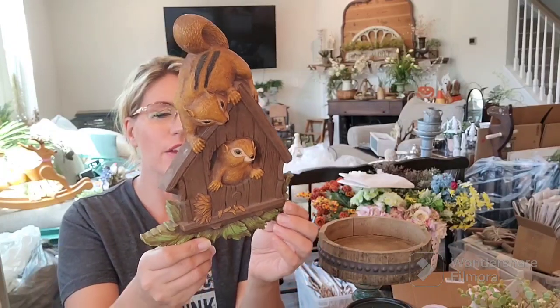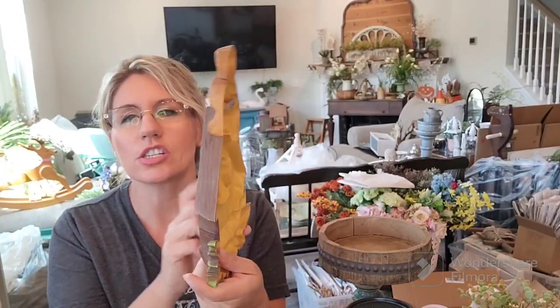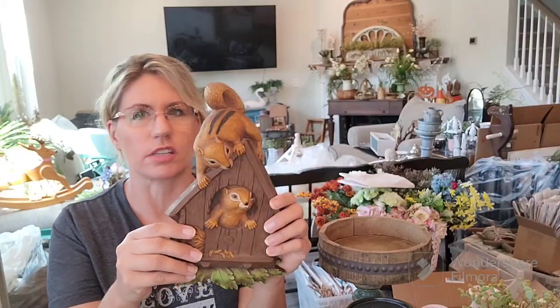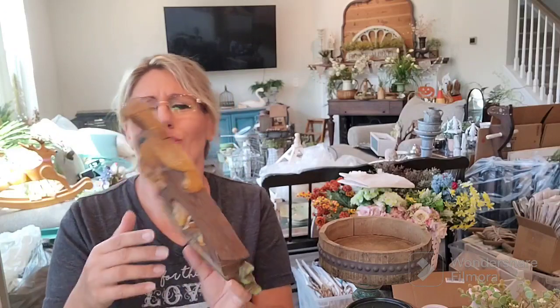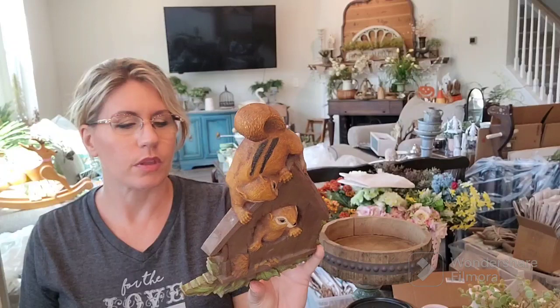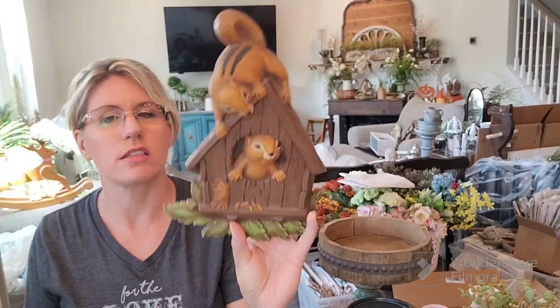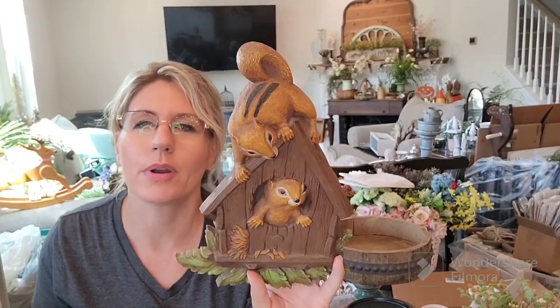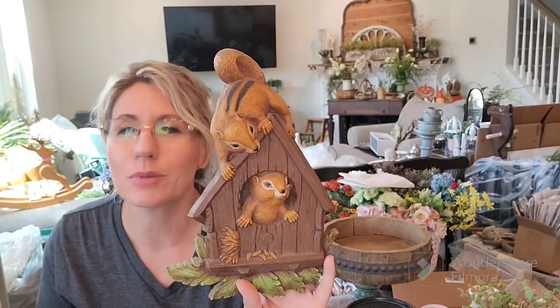And so when I saw this, it's a Homeco, and it's just plastic, but they made a lot of these wall plaques in tons of different animals, mushrooms, whatever 70s thing that they wanted to make. When I saw this, I knew it right away. I knew it was Homeco, but it had the animals on it, and I knew it was vintage. So I thought it was just really, really cute.